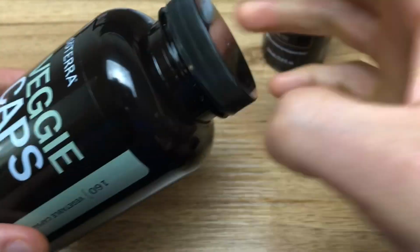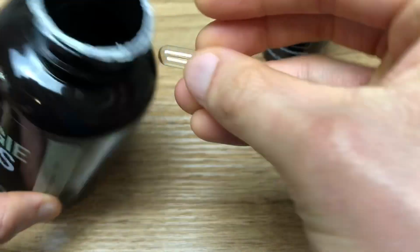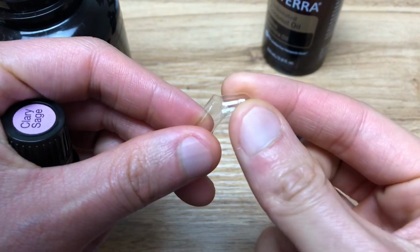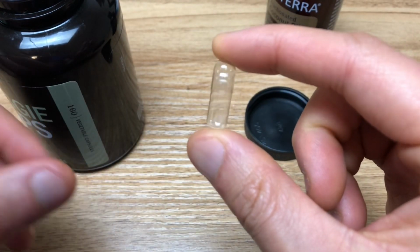So what you would do is you would just take one of the capsules out like so, and then you would open it. Boom. You'd put your 1 to 2 drops of clary sage essential oil from doTERRA in there, and then take it with food and water for best results.